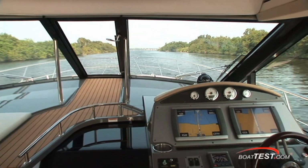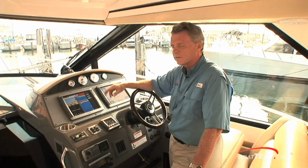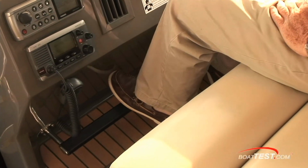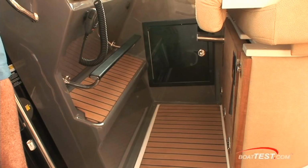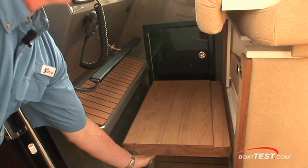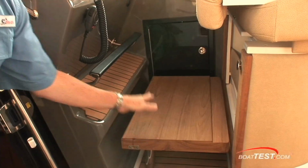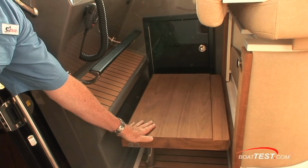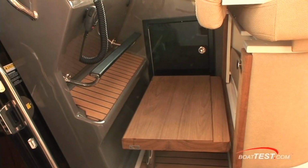There's a lot to like at the helm of the Regal 44 Sport Coupe. Let's take a look at some of the items. I'm a big fan of the two-position footrest. And because people are different sizes, Regal thoughtfully added this platform right here. If you're very tall, your feet can drop down here instead of these other two positions. And if you're very short, you can use it as a standing platform to get you up a little bit higher to see over the helm.